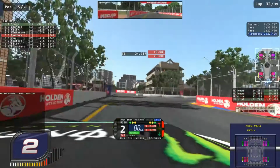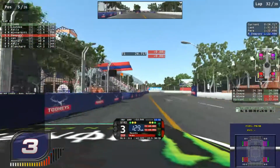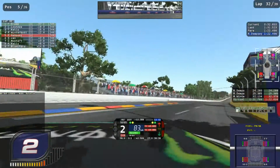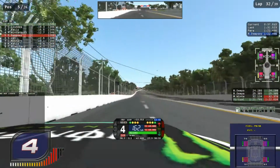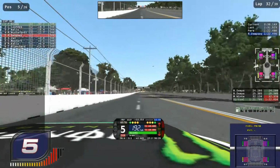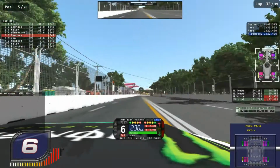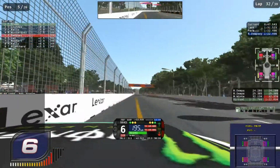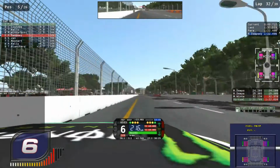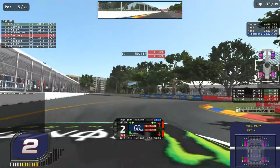So not a stellar race, not being perfect, but no one ever is perfect. That's, I think, the meaning of that. Few twists and turns. We've got Winterbottom who's done a 2-stopper, and Shane Van Gisbergen, so they have done 2 stoppers, them two. And, oh god, close to that wall. My heart skipped a beat as it got wobbly right next to the wall.